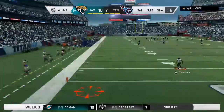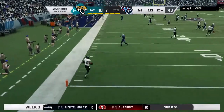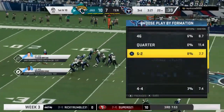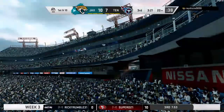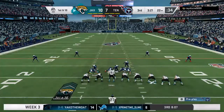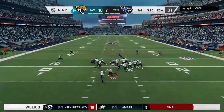He steps into this one, and this is a rocket. Now this is fielded in the end zone. So possession goes over here on the punt. And the Jaguars will take over at their 20-yard line. Jaguars come to the line to start their next drive. Their defense has done the job. Now it's the offense's turn as they've got it 1st and 10.